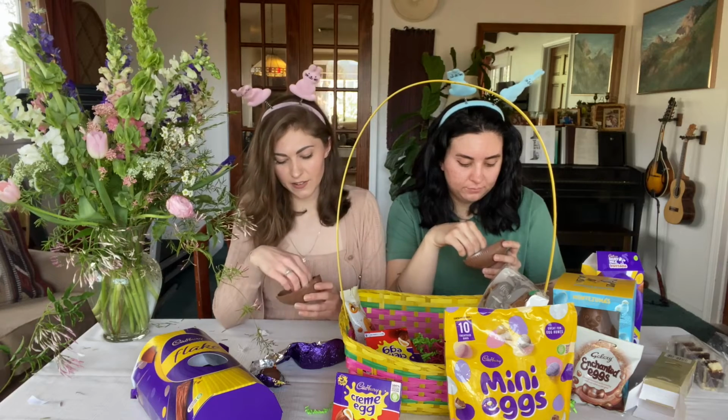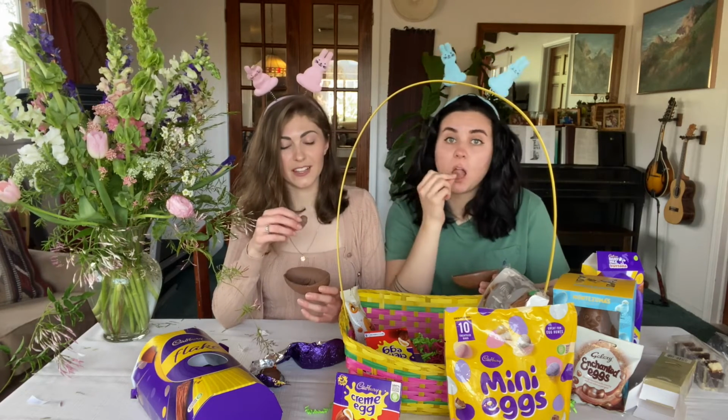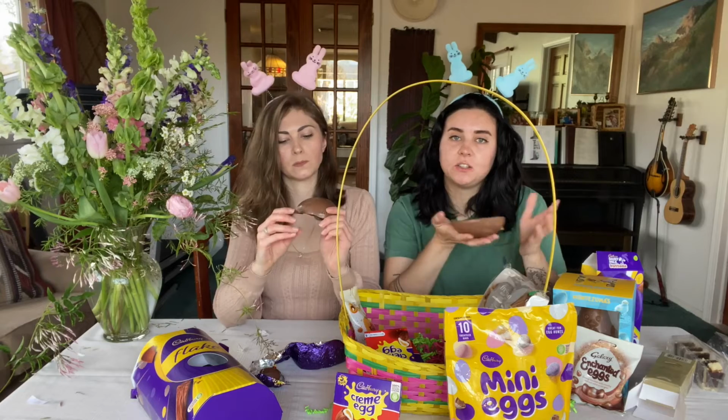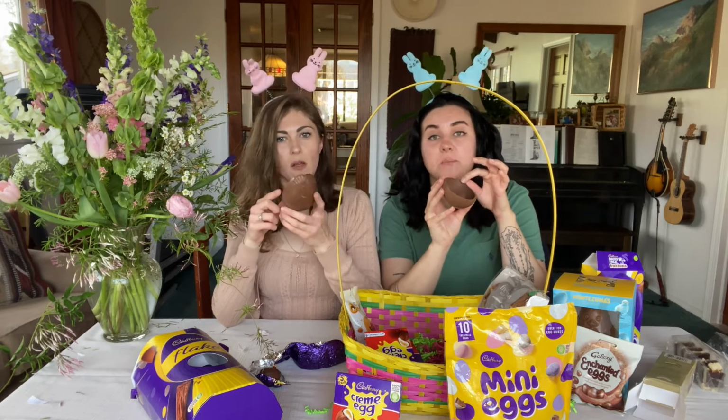If y'all haven't had chocolate buttons, you're missing out. They're just tiny little flat drops. They melt really easily too. Careful. Yep. Feed those all day. I feel like Cadbury chocolate melts really easily, so I don't want to hold it for very long. Look, it's already feeling like it's melting in my hand.